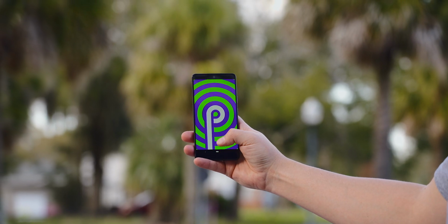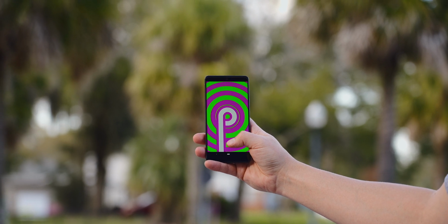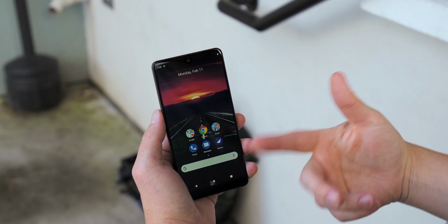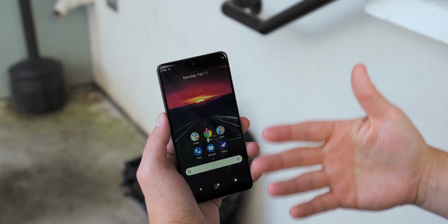Now, the performance is great. It's running the latest version of Android, which, mind you, this phone was the first phone to actually get Android Pie. I mean, that says something. So I'm running Nova on here. It looks great. It looks just like it does pretty much on the Pixel.